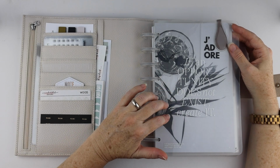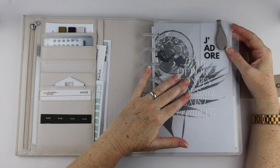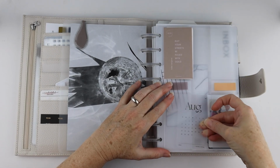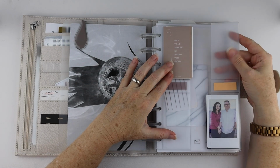Because I have changed the cover. I think last time I did my setup video I had this in the back, but I decided I really did like it, so I went ahead and moved it up front. Still have this section. Actually, I have a September card somewhere. I'll find that and replace it.